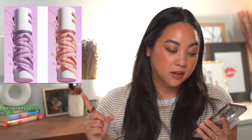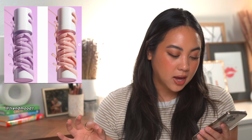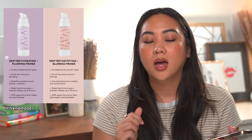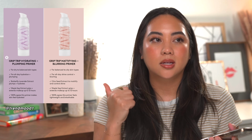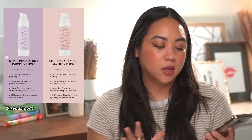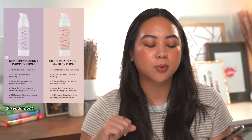Their products definitely sell, but I'm hoping that these primers actually are ones that really, really perform, because Fenty has really great complexion products. I think that's where they shine. Love their foundations and skin tints. Love their concealer. I think that they do very well with complexion. I'd be interested to see what people think about this one.